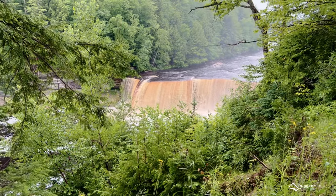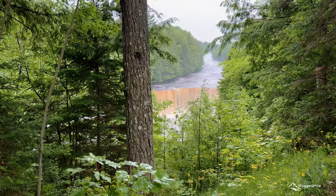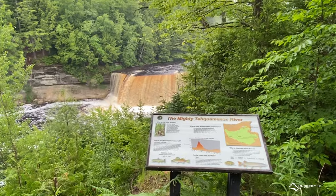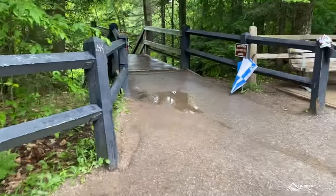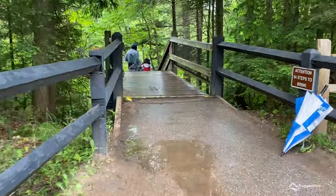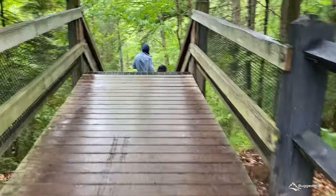At 200 feet across and a 50-foot fall, the Upper Falls are one of the largest waterfalls east of the Mississippi. To get a closer look, the trail has a staircase with 94 steps that leads to a platform at the brink of the falls.